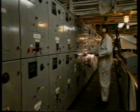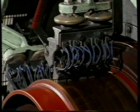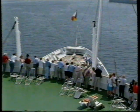When the ship enters or leaves port, there are few more tense places on board than the engine room control console, as commands are rung down from the bridge.